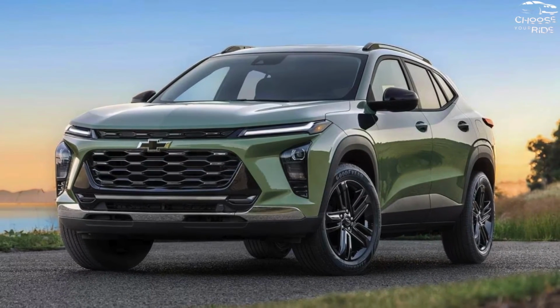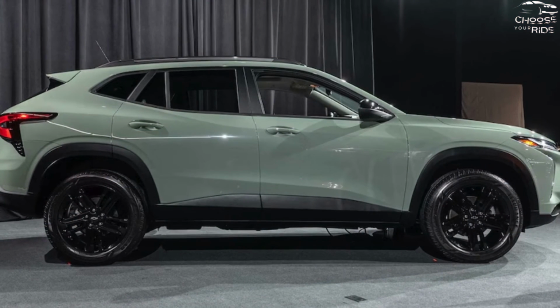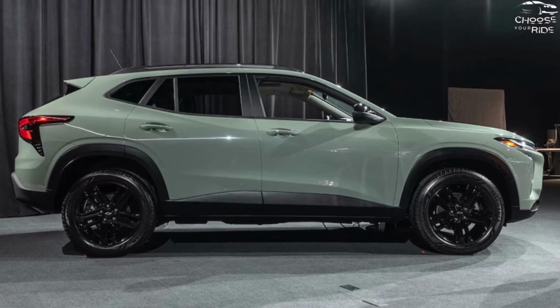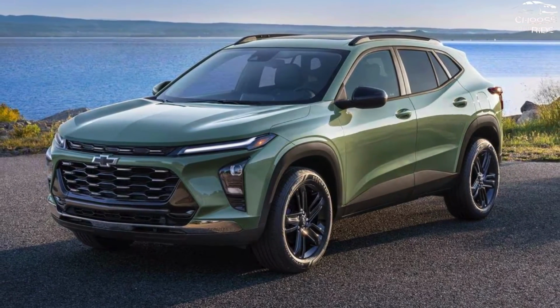Upgrades including 19-inch wheels and heated front seats are available on the $24,995 Trax 2RS. There are options like a power sunroof, wireless smartphone charging, and adaptive cruise control.